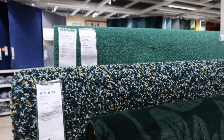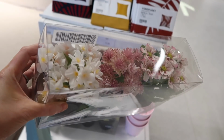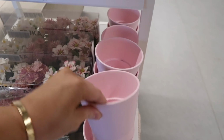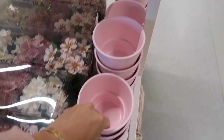I think that was so affordable. And then they had these gorgeous plants, the Fejka plants, but I've never seen them in a pack of 3 before. I think those were £12, so not too bad, and lots of beautiful colours for spring, summer. I love these little pots as well. You could use those for your stationery if you didn't want to use them for the plants.